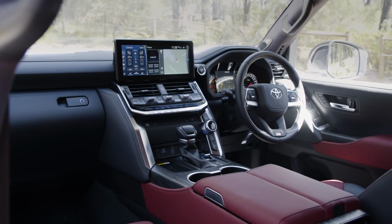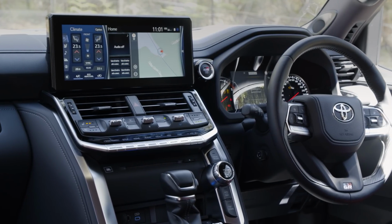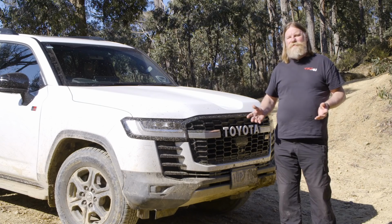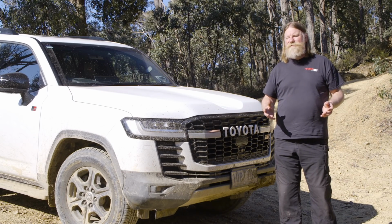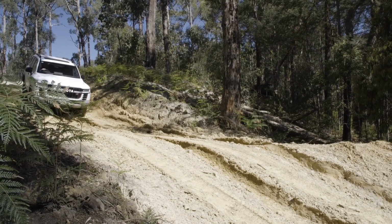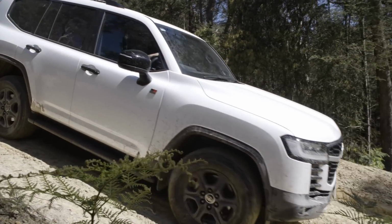Interior space-wise, it's beautiful, lots of room, the sort of things you want in a big LandCruiser wagon, and it's got all the features you want too. My gripe with the GR Sport is that it's got the lockers and the suspension hardware you really want in an off-roader, but it's got all the bling and other extras you don't want so much. It'd be great to have KDSS and lockers in a lower spec like a GXL or even the GX.